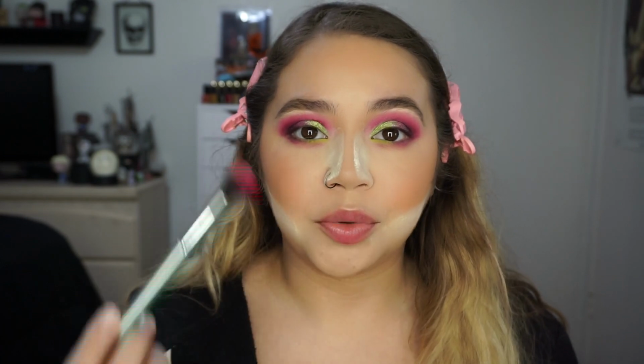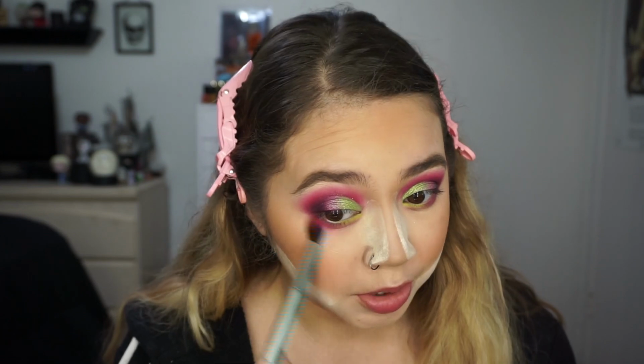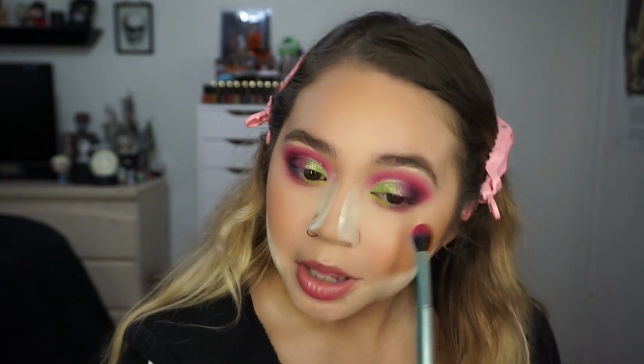I'm going to blend that out with whatever was left on my big fluffy brush earlier with Cannibal, because you guys know I like a nice smoked out lower lash line. I have to do that. I just like doing that.